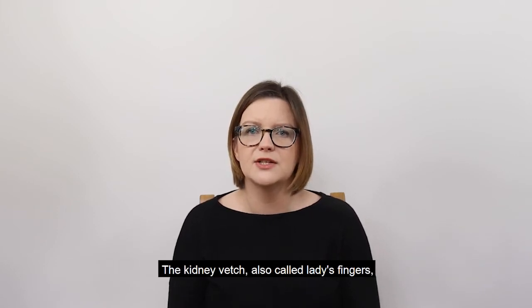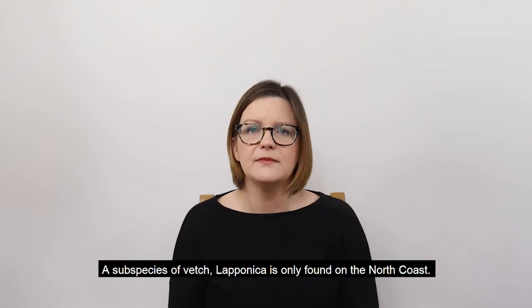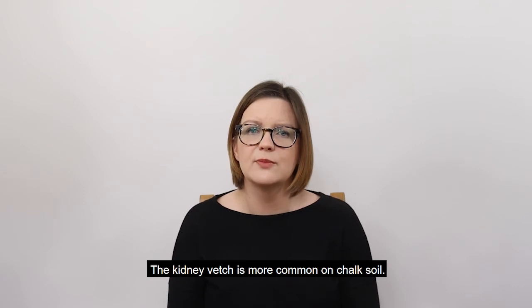The kidney vetch, also called lady's fingers, is a common plant of coastal rocky outcrops in Northern Ireland. A subspecies of vetch, Laponica, is only found on the north coast. The kidney vetch is more common on chalk soil.